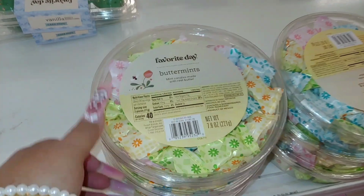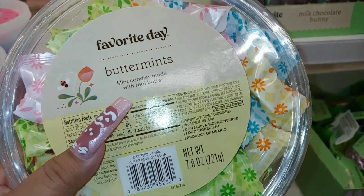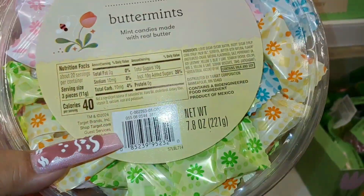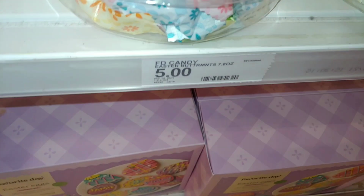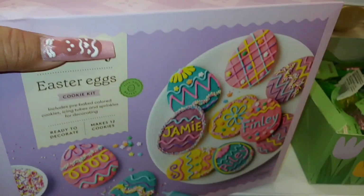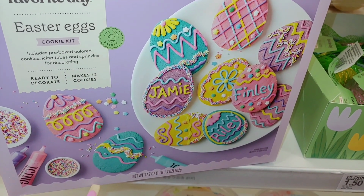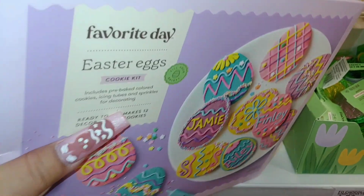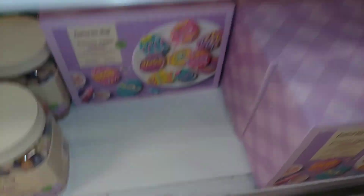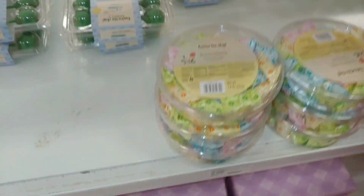And then they have these right here and buttermints. Oh, not cookies. Oh, look at the container. They're buttermints. I mean, mint candies made with real butter. 7.8 ounce. Very pastel, colorful colors for $5. And they do have an Easter egg cookie kit. And it makes 12 cookies. That is so cute. Look at all that colorfulness of pastel cotton candy colors. And these are $13 even. Way down here.